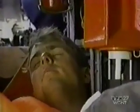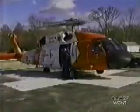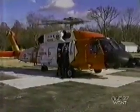I was elated. These guys had been in the water for 5.5 hours. 2 or 3 other helicopters and a C-130 were out searching for them. We couldn't find them, and we get on scene in a few minutes, find them, and they were safe and sound and on their way to the hospital. Keith and Harold were immediately taken to Albemarle Hospital in Elizabeth City, North Carolina for treatment.